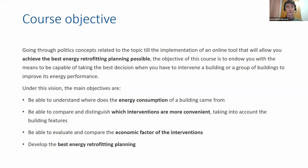Starting with the objective, in this course we want to guide you through a series of concepts and technical knowledge related to energy retrofitting of buildings, till the implementation of them through a user-friendly online tool, so you can understand where the energy consumption of a building comes from, compare which interventions are more convenient for the energy retrofitting, then be able to evaluate the economic and environmental factors of these interventions, and finally, to develop the best energy retrofitting planning possible for a building or a group of buildings.